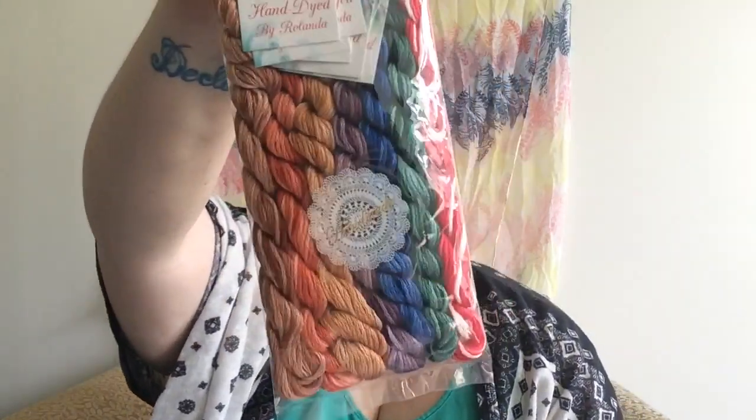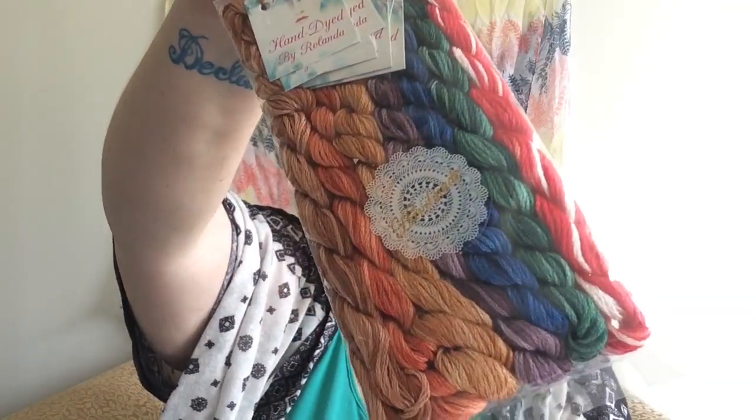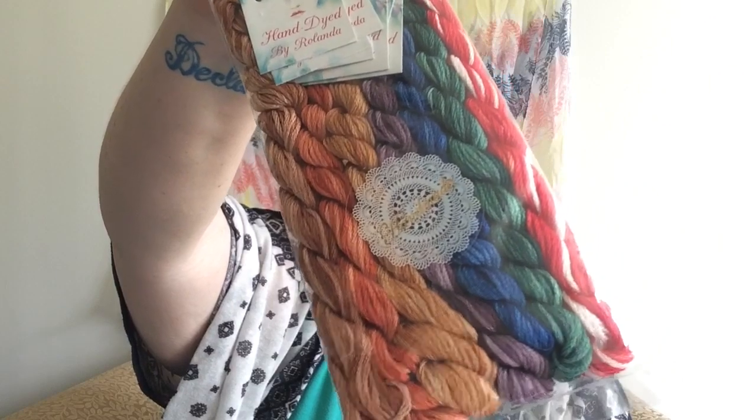But first, I'm going to show you a little bit of haul that I got. First, more hand-dyed by Rolanda. Some amazing flossies. Look at those colors. I wanted to get it out of the package. But those are yummy. My 8-year-old son, his favorite word is delicious right now. So when he saw these, he goes, ooh, Mom, those are delicious. And I was like, boy, yes, you are correct, sir.